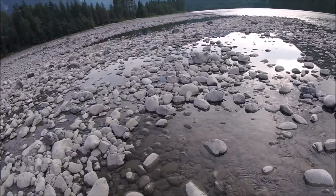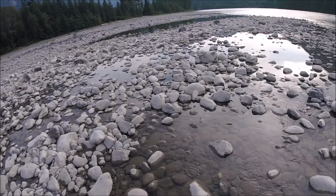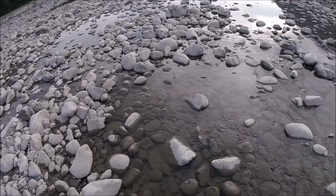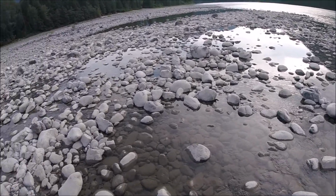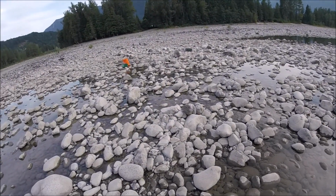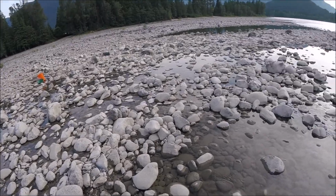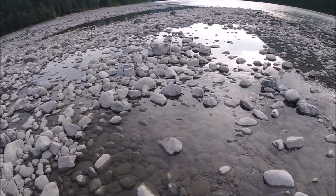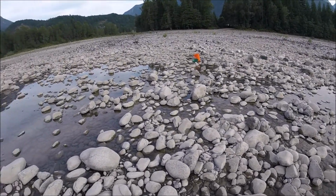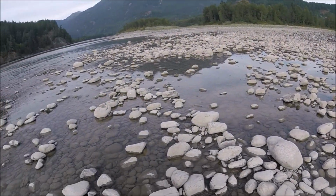I'm not getting the colors, you know, the big flakes, nothing. Just getting all tiny little specks. You know, four or five specks in a pan. You'll never recover nothing. You'll be here for a whole day. Just get a couple dozen specks, that's about it.